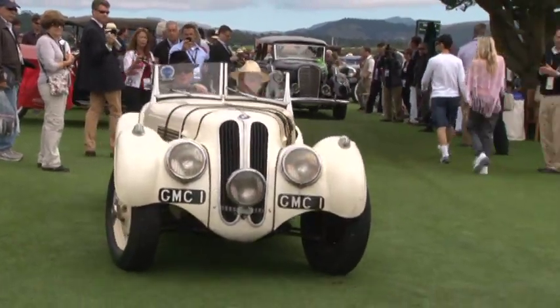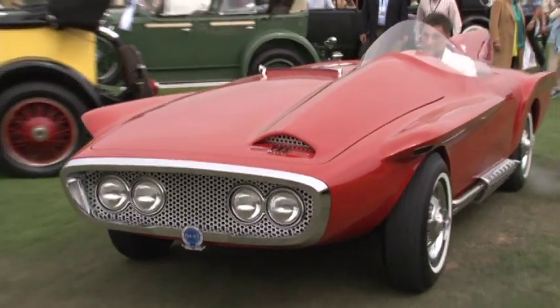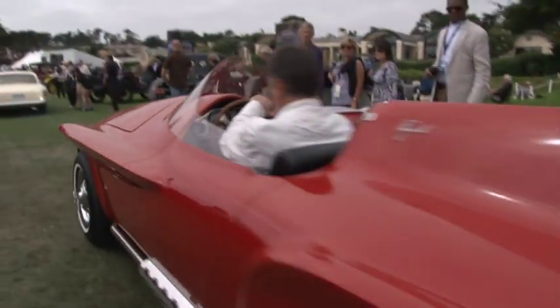This is my first trip to Pebble Beach. It's so unusual to drive down the street and see things go by. I am programmed to assume that I'm looking at a replica. But here, I have to keep reminding myself that I am looking at the real thing.